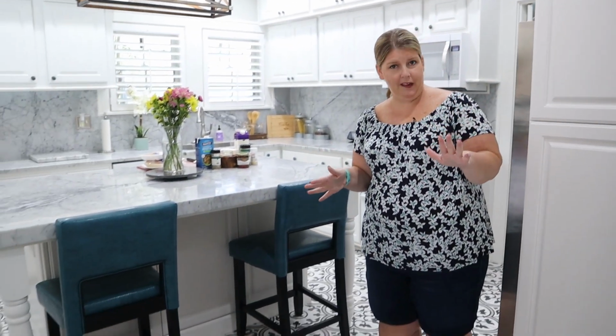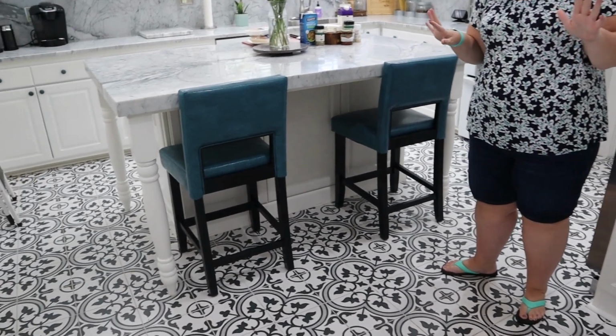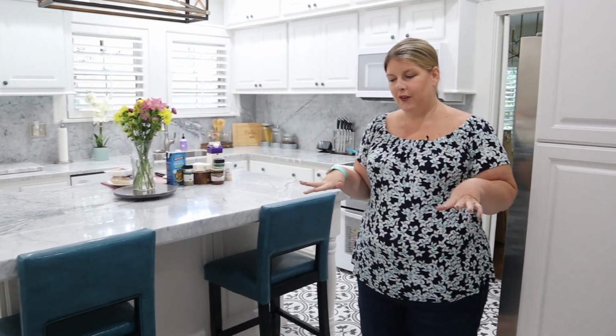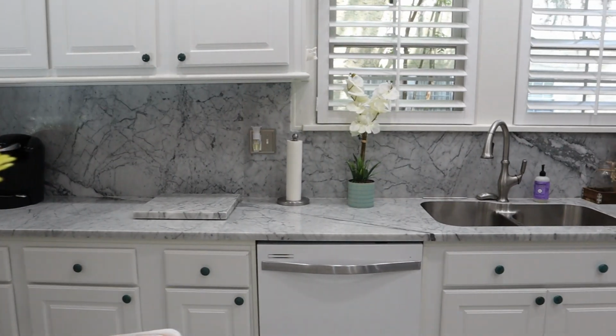So let's talk about the elephant in the room. These floors are unbelievable. I know it's not gonna be everybody's cup of tea, and that's okay. I love them. Like, at first I was like, that's a lot going on. I love them. I love them. So in our last house, when we first started looking at houses, I wanted a dark kitchen. Wow, have I changed. Now I wanted a light, bright, airy, all the things.